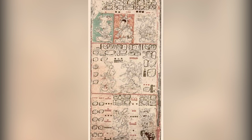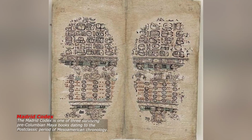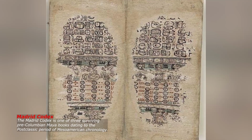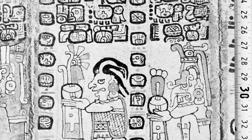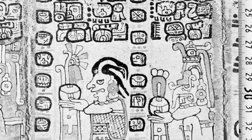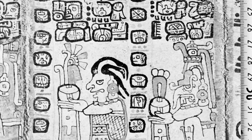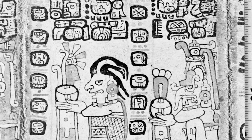Another important Mayan codex is the Madrid Codex, which is believed to have been created in the late 13th century CE. The Madrid Codex contains information on ritual practices, including the use of hallucinogenic substances, as well as divinatory techniques. It also includes information on the history and mythology of the Mayan civilization.